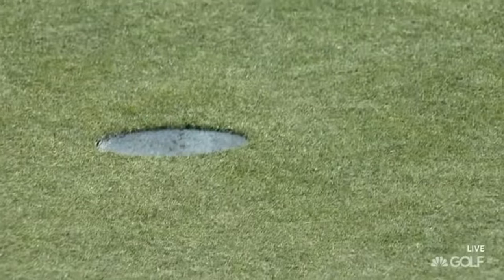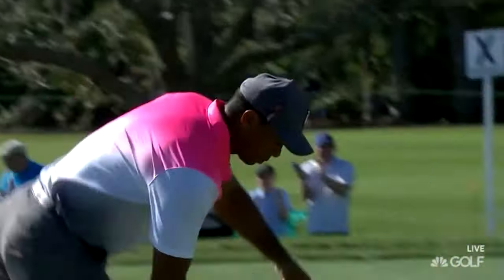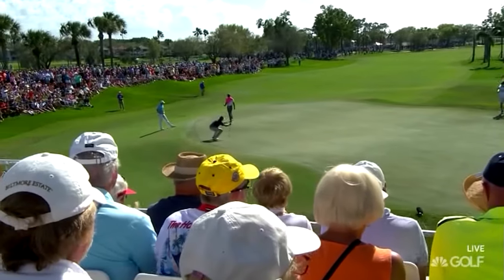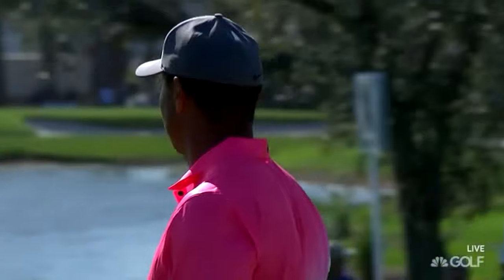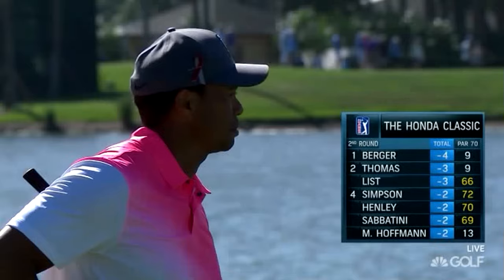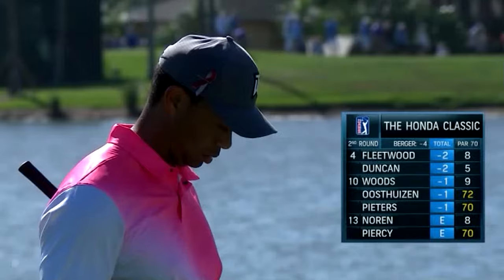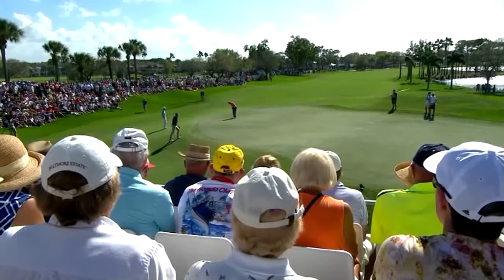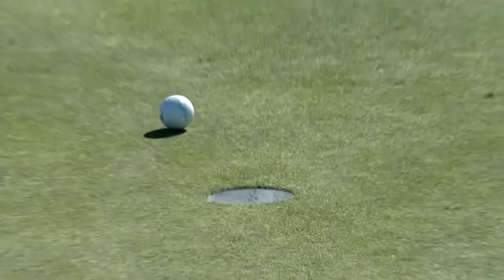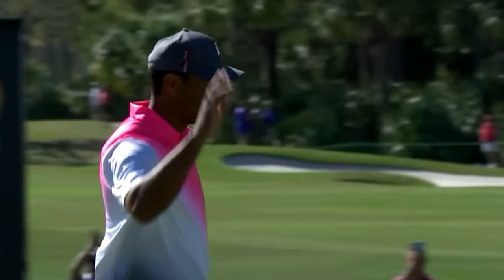Go. Beautifully read. Wow, Tiger. Tiger in the red, folks. 3 back. So Woods plays the front 9 at 1 under, highlighted by the birdie at the 9th. Yeah, best 9 of the year so far. Well, they're out in big numbers here at PGA National. They see Tiger Woods, and Tiger has given them their money's worth. The birdie putt at the 9th to pull to within 3 of the lead of Daniel Berger here at the Honda Classic.